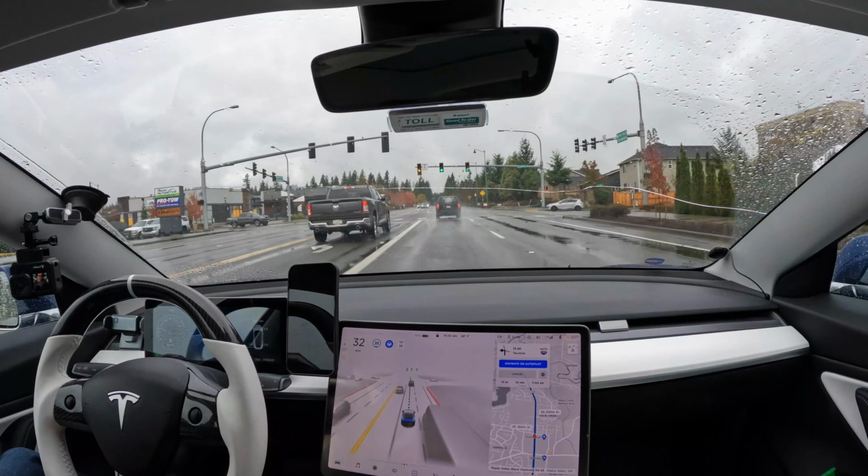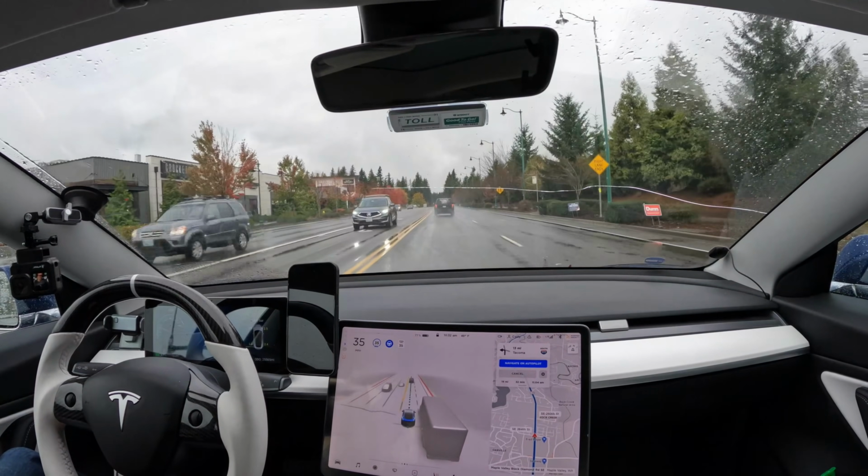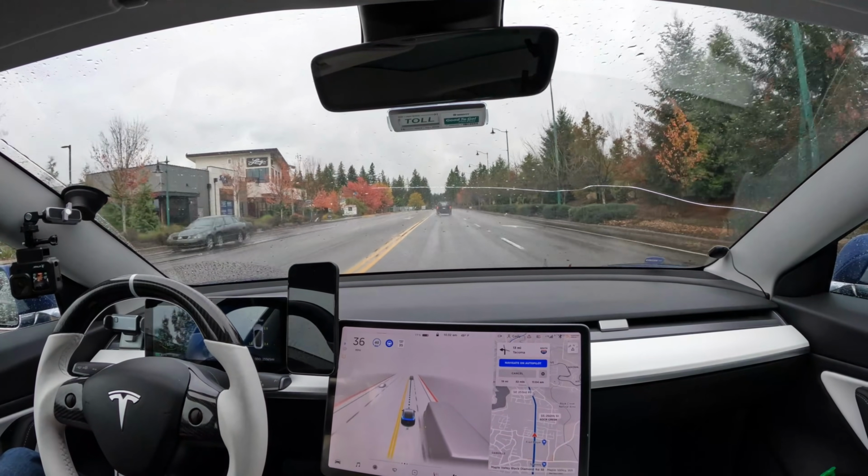And again, we're going to be talking about tips for navigating while we're on our way there. The car is using navigation, so we're going to talk about some things you need to know, some little tips and tricks. And the first thing I want to know is how this car is going to handle this big semi here next to me.